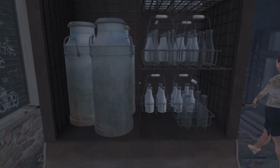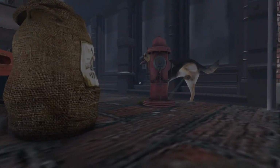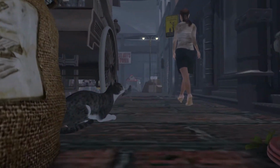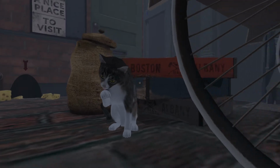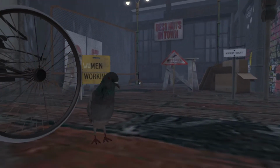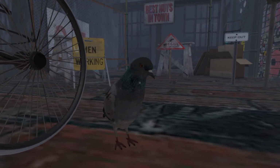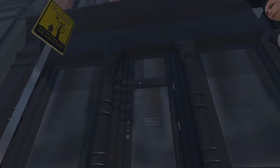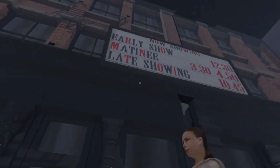Don't really see those anymore, do we? Unless it's something that's still done in another country, I'm not sure. Oh, the cat actually animates. Nice. We got a nice little pigeon. We're maybe as tall or a little bit more than this pigeon, so that probably gives us the best size perspective for us particularly.